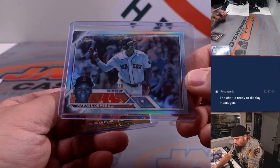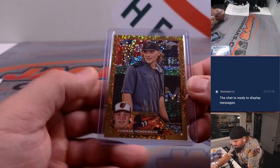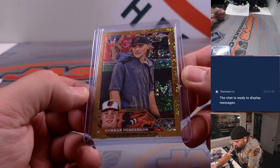Out of 10, Raffy Devers. That's a deep freeze. And a variation, Gunnar Henderson. Gold speckled there out of 50.